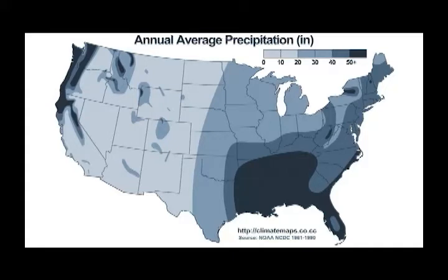And even though we have fewer rainy days than other cities, we are still receiving more precipitation. That's because when it does rain here, it pours. This quick deluge of water can and does quickly overwhelm our drainage system.